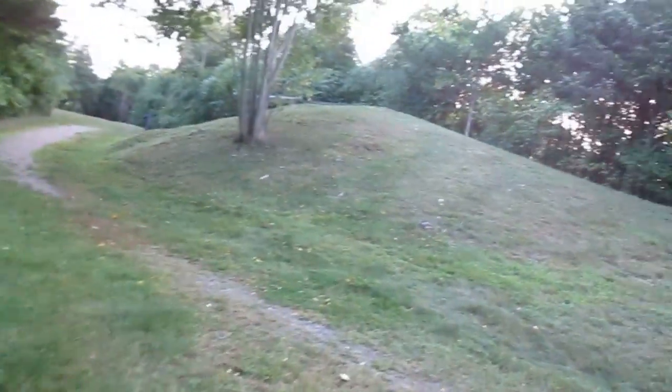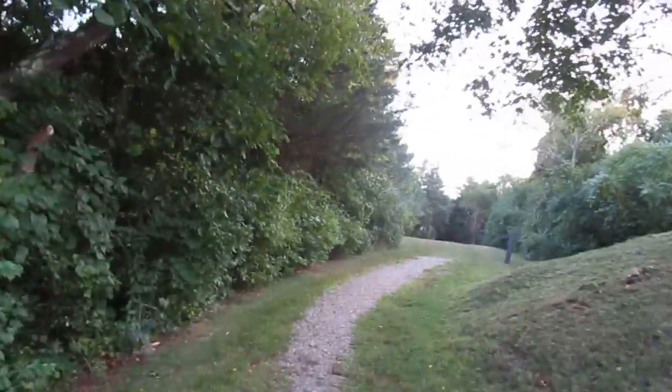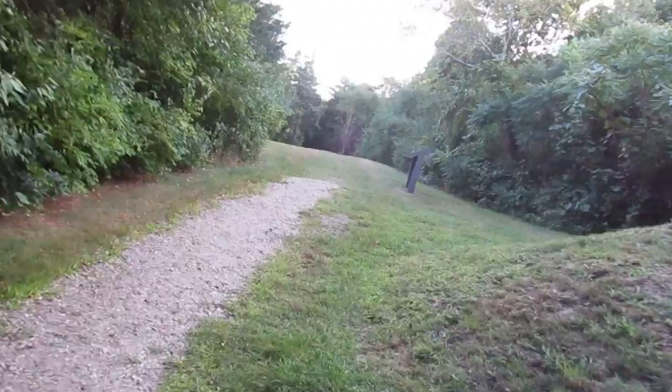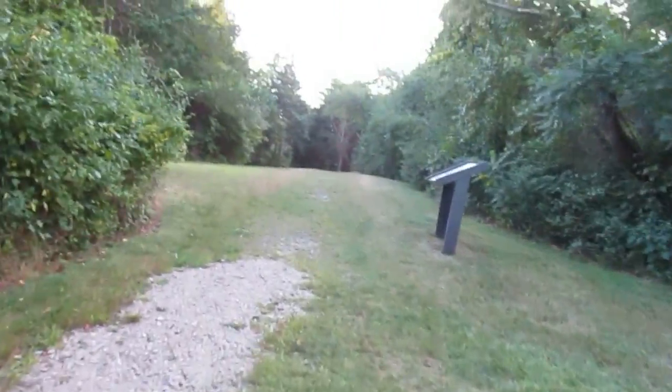I want to go back to the thing we were just at because it had the placard. See if we can read the placard. This park is awesome. Alright, what does this say?